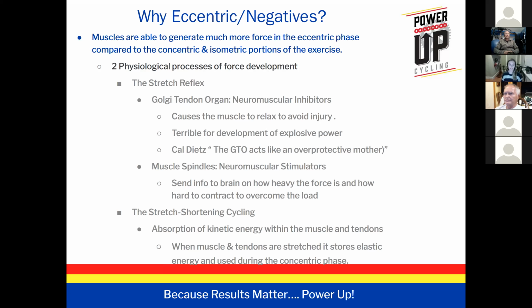Cal Dietz, who's a really well-known strength and conditioning coach in the U.S., who now works for the U.S. hockey team, explains the Golgi tendon organ as an overprotective mother. And kind of an example of this is you hear about those incredible acts of strength where a mother will lift a car up, and it's because this Golgi tendon organ gets turned off by the brain. They don't really quite know what happens or why it does it, but it just does.